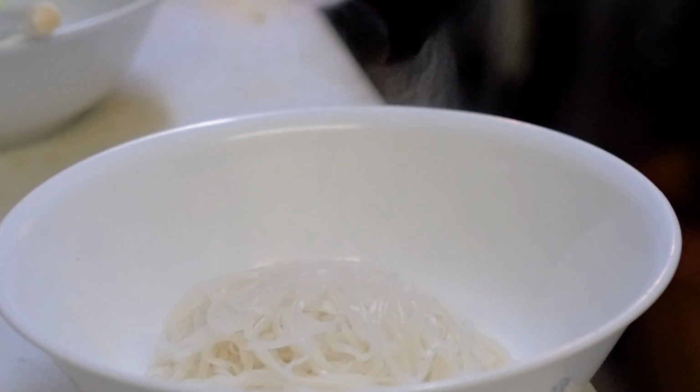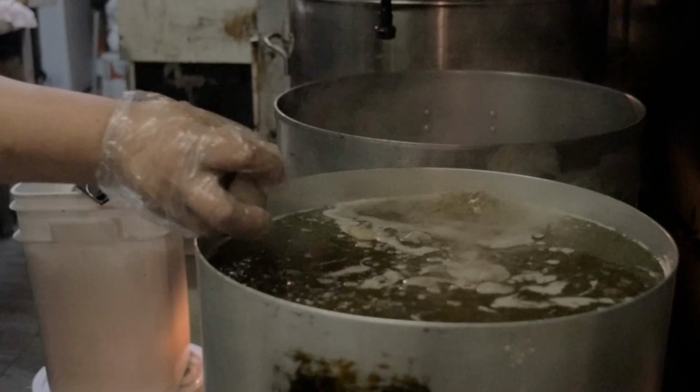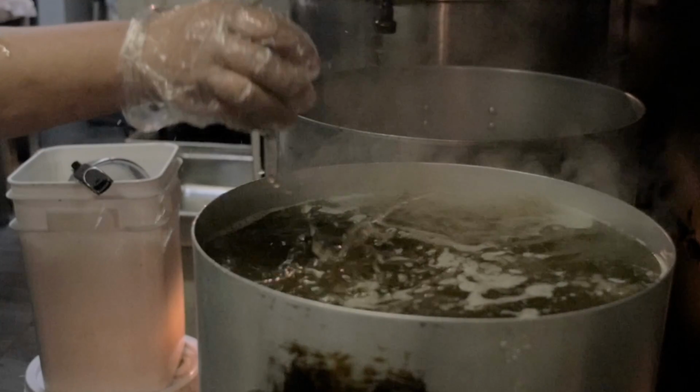Then you have the noodles. We use rice noodles. There's different types of toppings that you can have: tendon, tripe, meatballs, of course rare beef. A Vietnamese person would pronounce pho as pho, but if you don't speak Vietnamese correctly, just stick to calling it pho. That, to me, would be the correct answer.